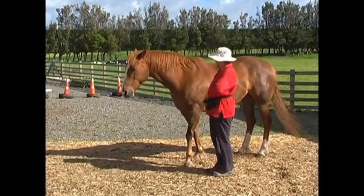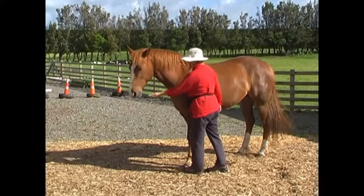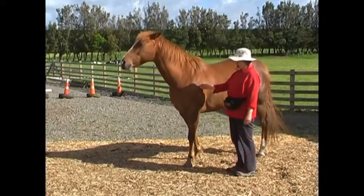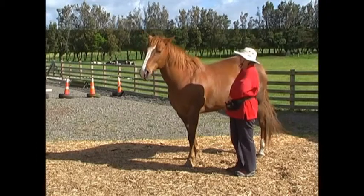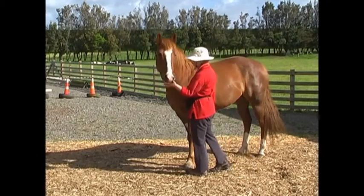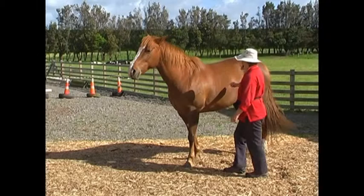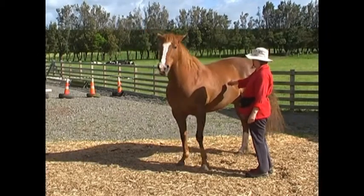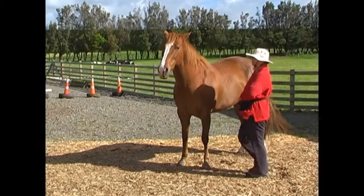So the clearer we can be and the stiller we can keep our body when we're not asking something, the easier it is for the horse to work out what it is we actually would like them to do. Because if they understand what we want, they're often just too happy to actually do what we want. Targeting her ribs to my hand, that's quite a new one.